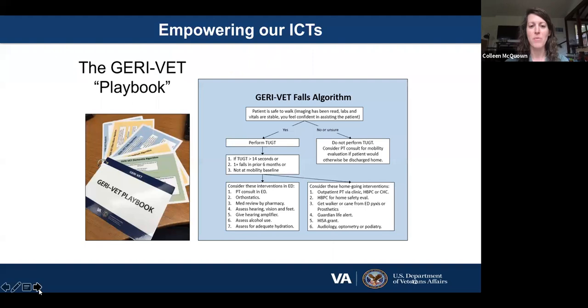Next slide. And then we have this playbook. We developed this playbook. So these ICTs are not licensed providers. We've developed competencies for all of these screens. However, we wanted them to be empowered to talk to the providers and help them come up with a game plan for each of the geriatric syndromes that they've screened for. So we came up with a playbook for each one of our geriatric screens.